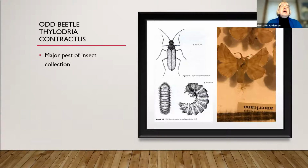Now, one of my favorites is the odd beetle, Thylodria. It is peculiar because it is sexually dimorphic. The male is at the top, he looks like a small beetle. The female is drawn on the lower left, and she basically looks like a deformed larva. And then the larva stage is actually a fairly typical small red one, and he tends to turn up into a sieve shape if disturbed.